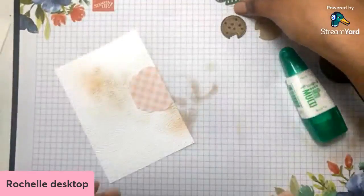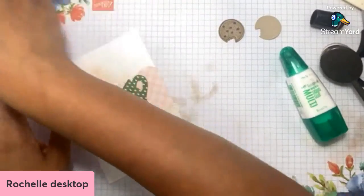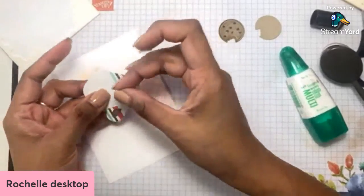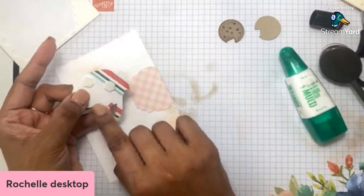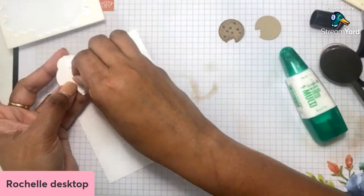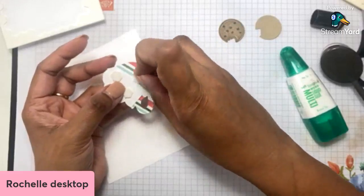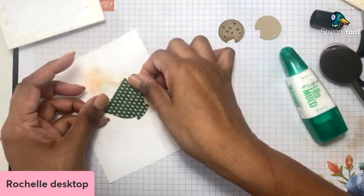Now for setting this up, we've got our little cup, our cup of cocoa, and I put some dimensionals. I'm making sure I put one on that joint so it's stuck. I like to make sure it's stuck, and putting that dimensional just makes it more secure. Then we'll stick that down there.